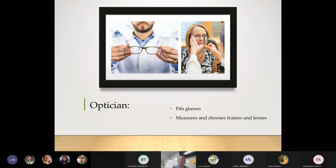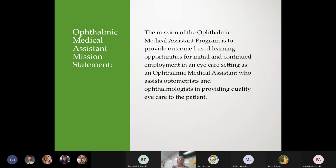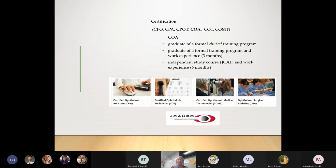So in summary, as a graduate from this one-year technical diploma, we really, as our mission, want to improve the quality of eye care in our communities by supporting eye doctors, eye surgeons, or opticians dispensing glasses.